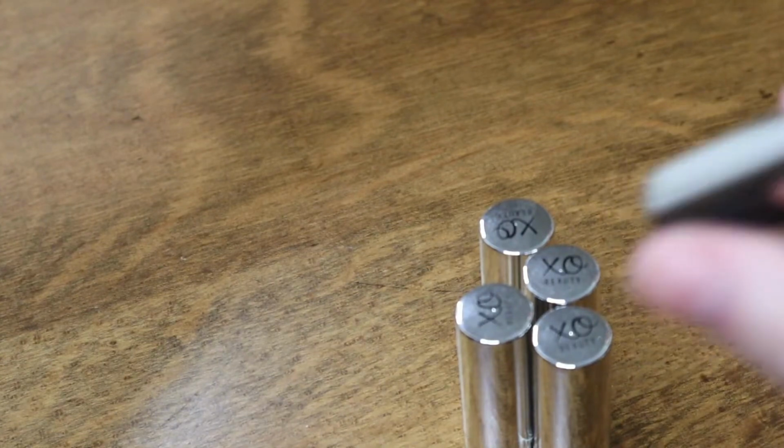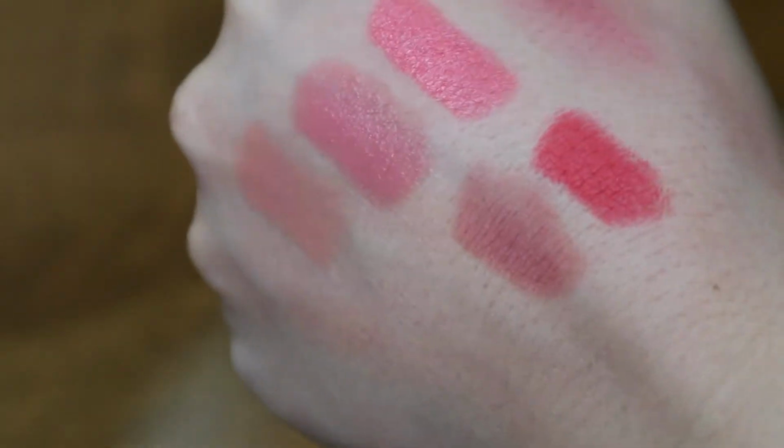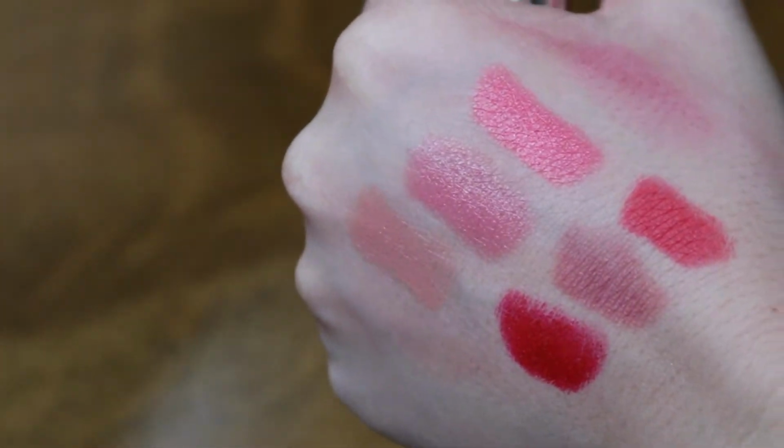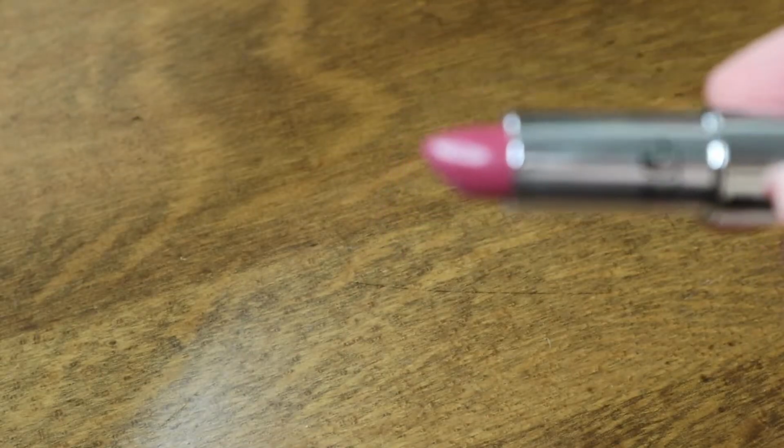So this first one is in Kairos. Again, it's another really, really nice pink. Philocali is one of my favorite shades. It's a really, really nice nudie kind of pink. I've got Dolce Vita. It's a beautiful, beautiful red. Retamancy, which is another pink. It's more of a rose pink.